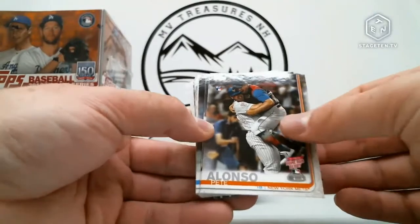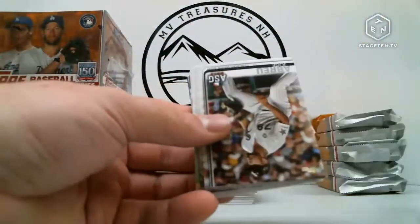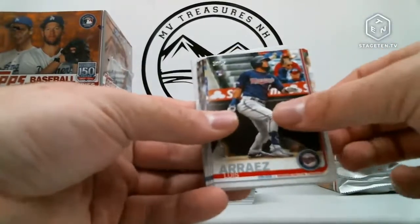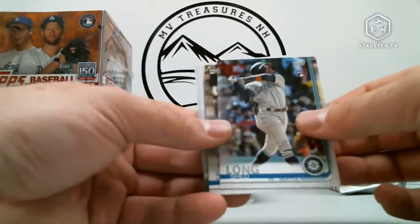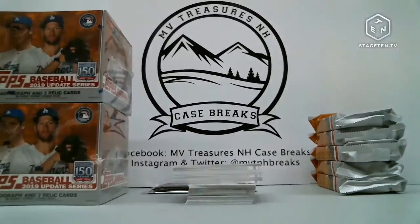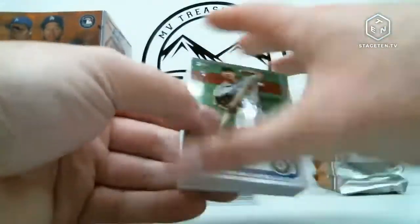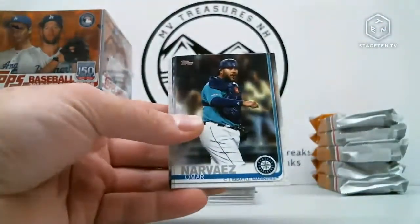Here's a Pete Alonso home run derby card. Shed Long, rookie for the Mariners. All cards do ship in this break, and at the end, we will recap all the hits. So if you guys did miss out on anything, we'll show everything again. There's a Kikuchi rookie debut for the Mariners.